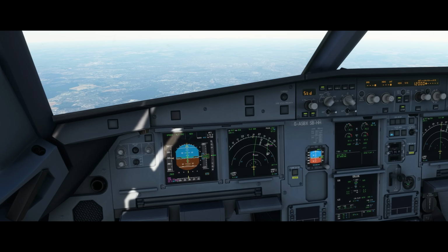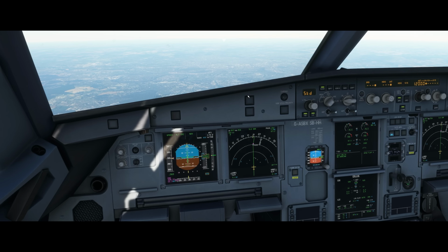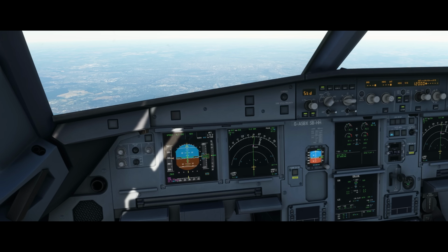The pitch attitude on the approach is going to be quite a bit higher, around 6 degrees, as opposed to about 2.5 with config full. And even with config full, the flare is not massive in the A320.